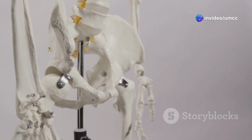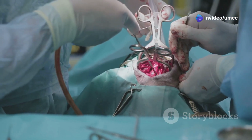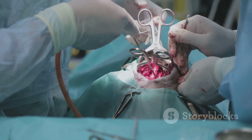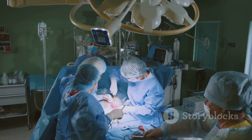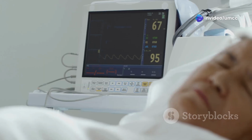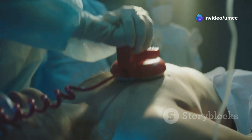If the hip is stable and uninjured, manage with protected weight bearing. If unstable or with major fractures, proceed to open reduction and internal fixation. Timely, coordinated care is essential for the best outcomes. Every decision should be guided by injury pattern and patient stability. Early intervention saves function and lives.